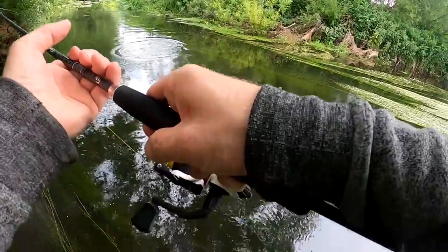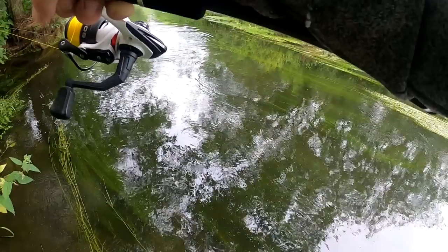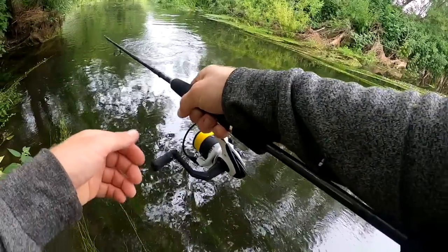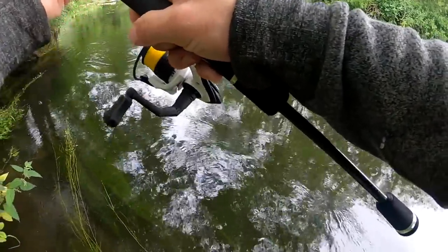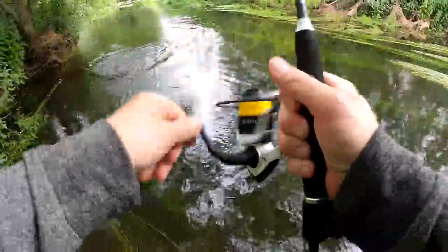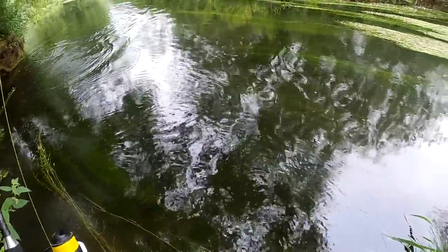Can't really wade out there either because it grabbed me waders. Only about 6 foot deep in the middle there. Yeah, he's properly done himself. There we go. Be careful, he's only barely hooked. I might not try and net him. I might try and hand line him.